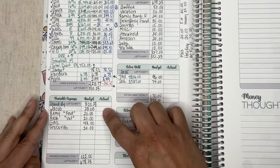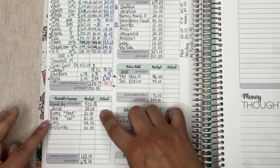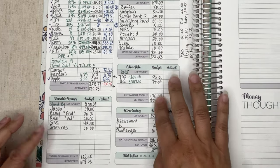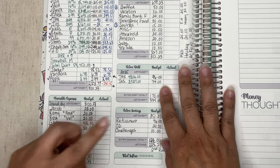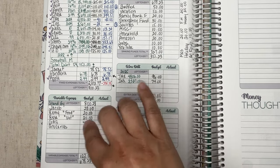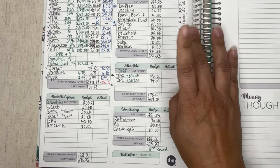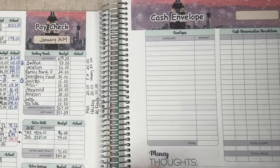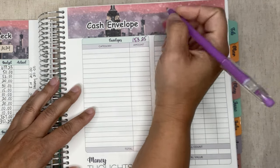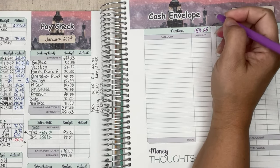So I have made some purchases for Jacob and some gas and groceries. This part I'm going to leave blank for now because at the end of the month, I am going to close the month and see the actual amount I have spent so far. So I have a total of $154.25. That is going to the buffer. I am not touching that, if I can help it.